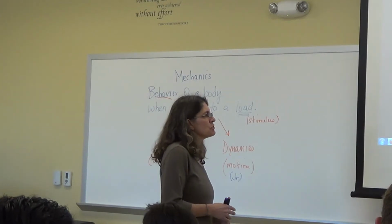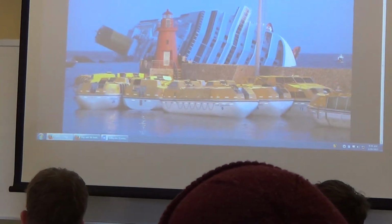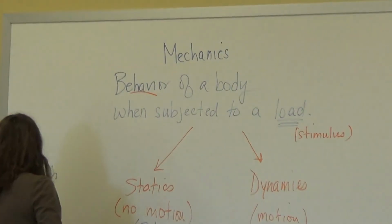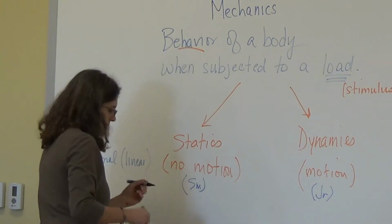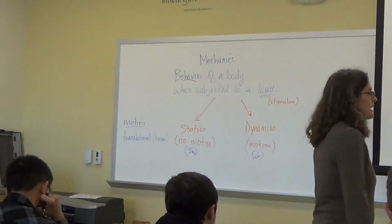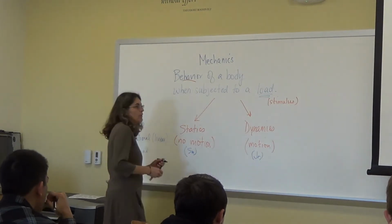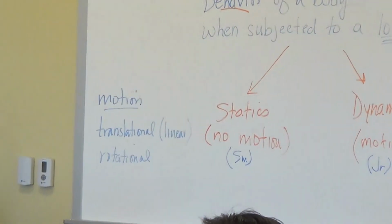When this cruise ship is moving in a straight line, what kind of motion is that? Linear, or starting with a T, translational. Translational motion is linear motion. When I move like this, I have translational motion. But what if I'm moving like this? Rotational. When did the ship hit rotational motion? When it hit ground and started tipping. That's when it was dealing with rotational motion.